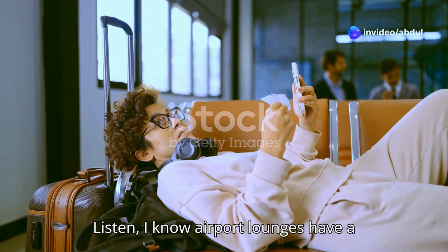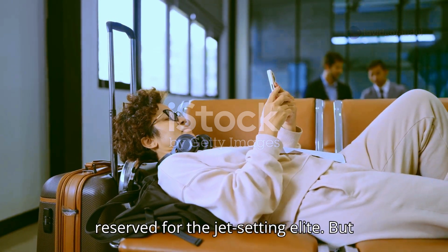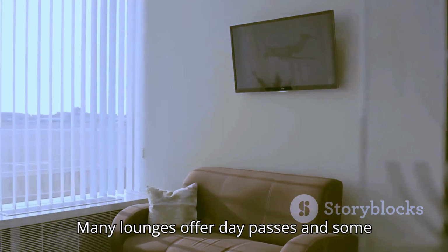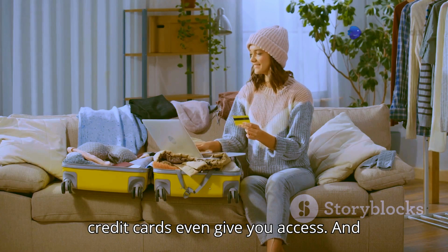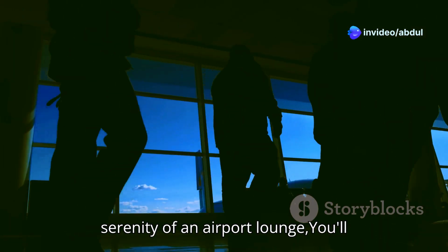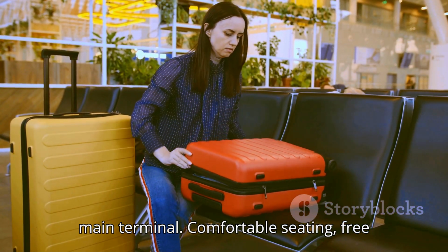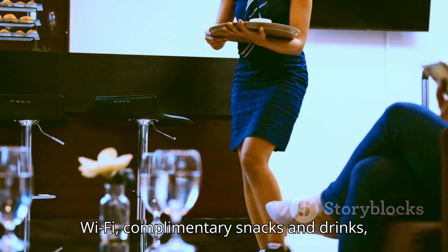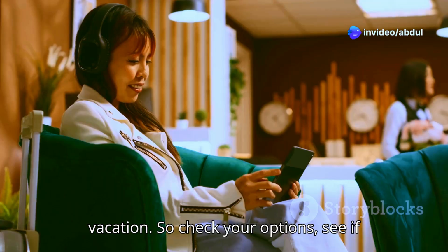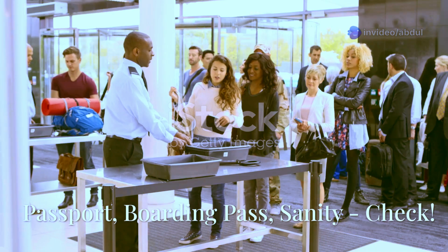Listen, I know airport lounges have a certain reputation: exclusive, expensive, reserved for the jet-setting elite. But here's the thing, they don't have to be. Many lounges offer day passes, and some credit cards even give you access. And trust me, once you've experienced the serenity of an airport lounge, you'll never want to go back to the chaos of the main terminal. Comfortable seating, free Wi-Fi, complimentary snacks and drinks. It's like a mini vacation within your vacation. So check your options, see if you can snag a day pass, and treat yourself to a little airport luxury.